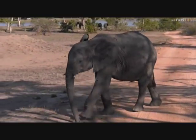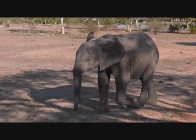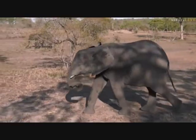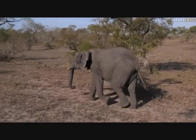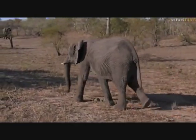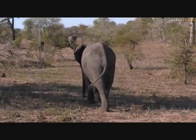So we get asked every now and then about special moments and what's your special moments. Anytime elephants do this is a very special moment. And then Tristan has again another special moment with elephants, with that tiny little baby. So we'd like to send you back over to him so you can enjoy it as well. Very, very, very cool.